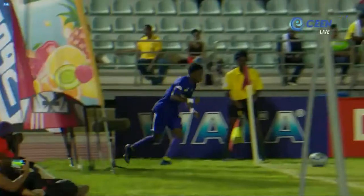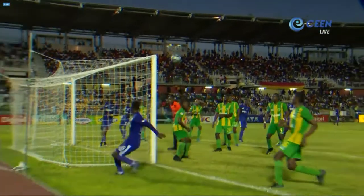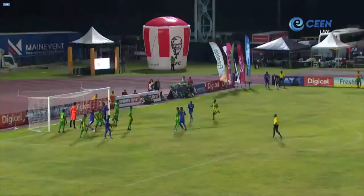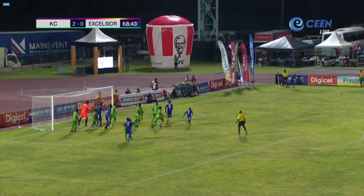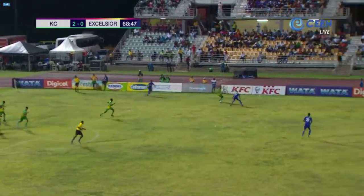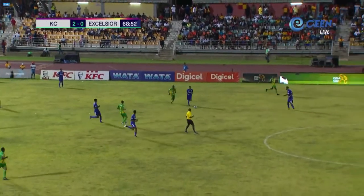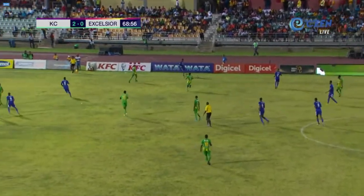Keeper came and all he had got was air. He didn't even go at it with his hands. Yeah, he pulled out. That's strange. That was clumsy from such a player. He gets it back though.